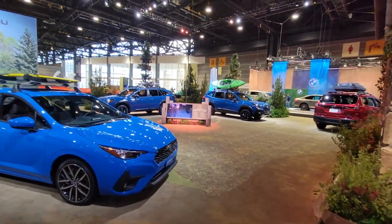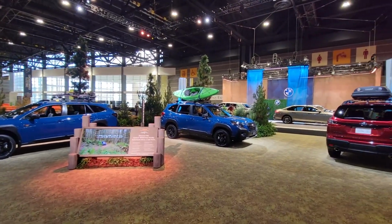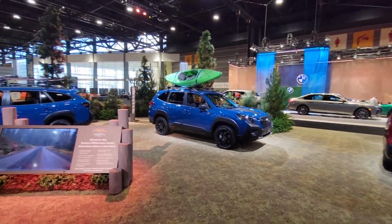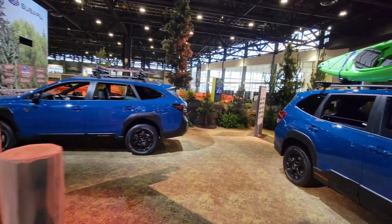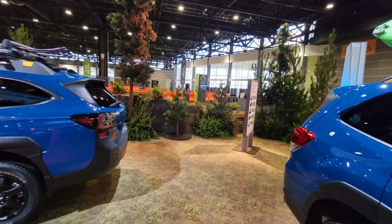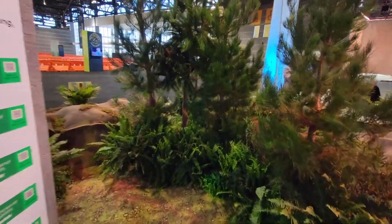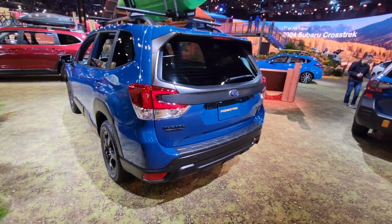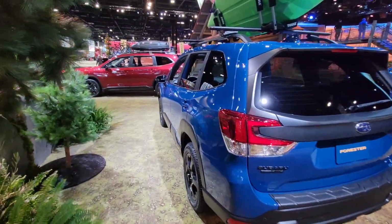Let's check out some of the other offerings. Let's check out some SUVs. We've got three here, or a wagon and two SUVs. We've got the Ascent, Forester, and of course, the Outback. Let's stuff my pack in the bush and we'll check these out. Okay, let's start with the Forester. They have a Forester and an Outback in this beautiful blue color.